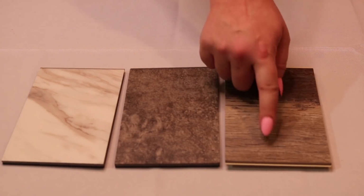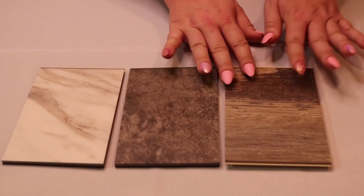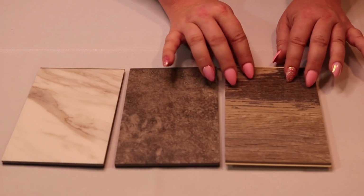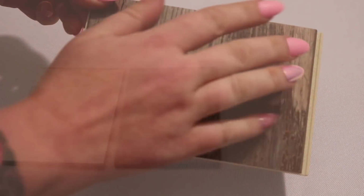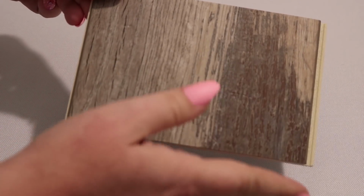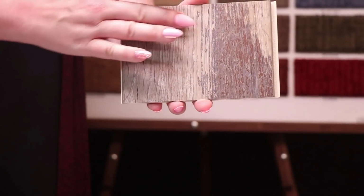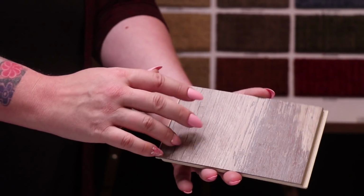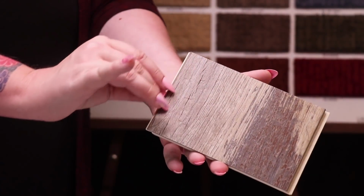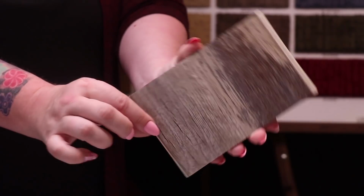Well, I brought these different grains for you to have a closer look at the patterns, and these are samples that you are free to take with you. This first option, this is called Richmond Oak. What I like about the Richmond Oak is that it's got several different deep areas and then some lighter areas as well. It really mimics the wood, and a lot of effort went into it. It's a nice option.